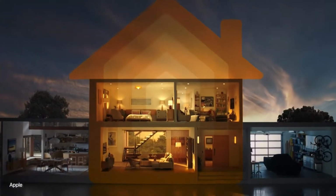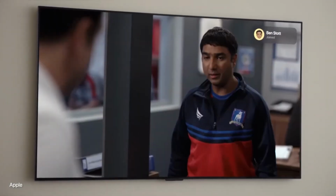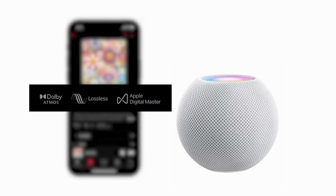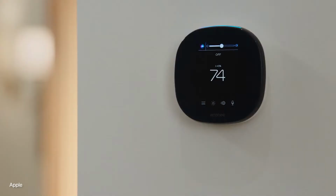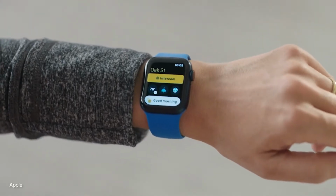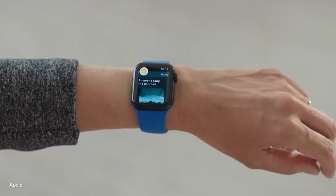Apple announced changes to the HomePod Mini and Apple TV in its most recent HomeKit demo. It's largely a repeat of earlier changes, but we did learn that lossless audio from Apple Music will be made available for the HomePod Mini later this year. The big announcement is likely Siri for third-party devices. Those will be coming later this year as well. In addition, Apple announced new features for the watch, including package tracking, voice intercom, and the ability to see who's at your door.